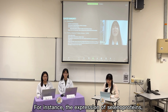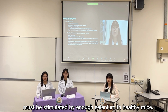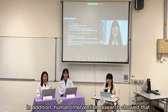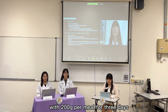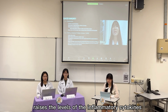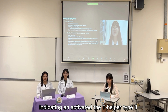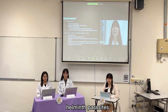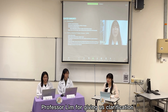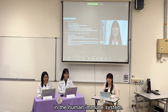For instance, the expression of selenoproteins, interferon gamma, and interleukin 6 must be stimulated by enough selenium in healthy mice. In addition, human intervention research shows that eating foods enriched with selenium with 200 grams per meal for 3 days raises the levels of the inflammatory cytokines interleukin 2, 4, 5, 13, and 22, indicating an activated T helper type 2, which gives response against pathogens such as the amoeba parasites. Thank you so much, Professor Lim, for giving us clarification and extra information on the functions of selenium in the human immune system.